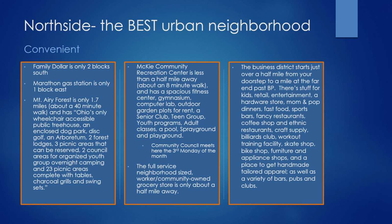Now about the community. This place is super convenient for you. Family Dollar is only 2 blocks south. The Marathon gas station is only 1 block east. Mount Airy Forest is only 1.7 miles away, about a 40-minute walk, and has Ohio's only wheelchair-accessible public treehouse, an enclosed dog park, disc golf, an arboretum, 2 forest lodges, 3 picnic areas that can be reserved, 2 council areas for organized youth group overnight camping, and 23 picnic areas complete with tables, charcoal grills, and swing sets.